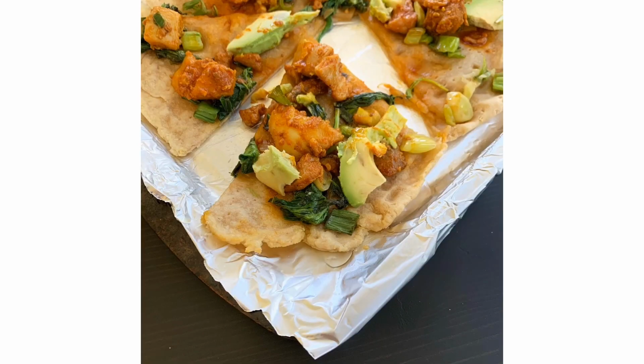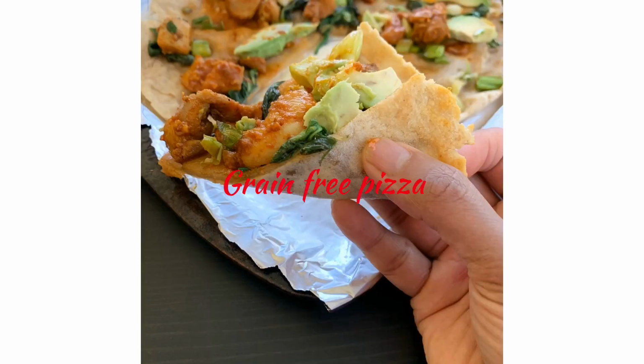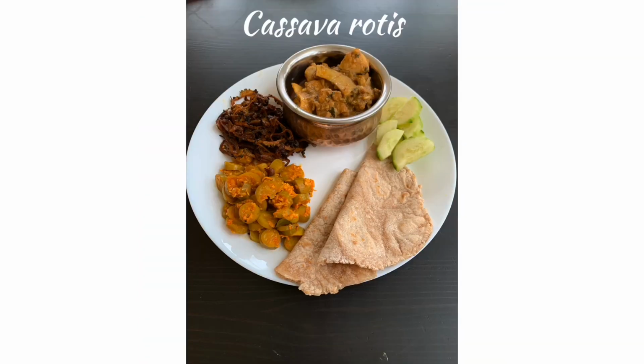Now this kind of grain-free pizza, again with cassava flour, is also a recipe on my website, and I make this often as well with leftover curried chicken. So I do like a curried chicken pizza, and that's really awesome.